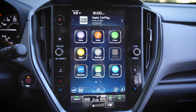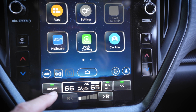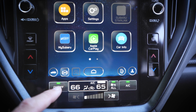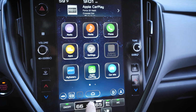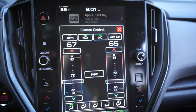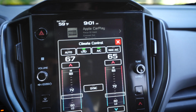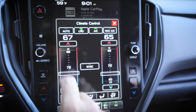But generally speaking, I'm not a huge fan of systems that put everything on the screen because a lot of times it's hard to find the button without looking at the screen. So I'm glad they at least have physical controls for the temperature right here. And now if you press this right here, now you have all your individual controls for your heat and air conditioning and all that stuff. You can recirculate buttons hidden in this menu. And while this is very functional, once again, you have to take your eyes off the road to use this.